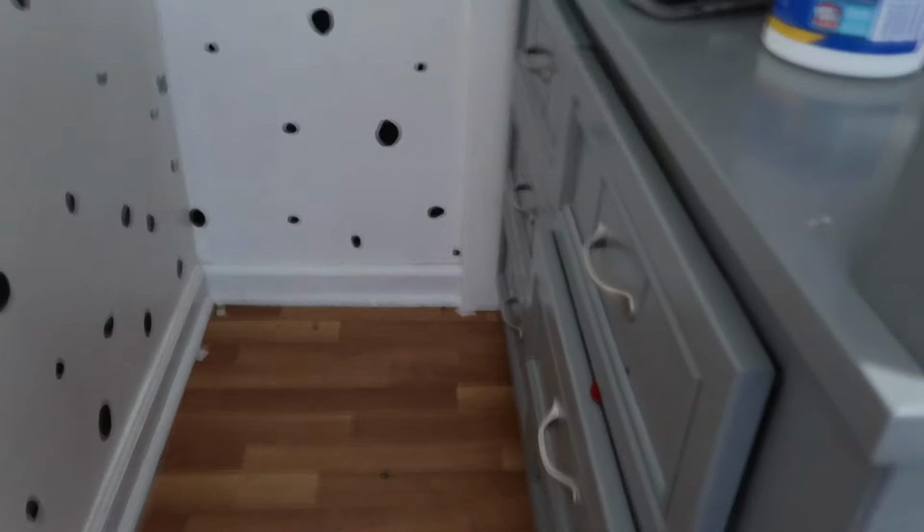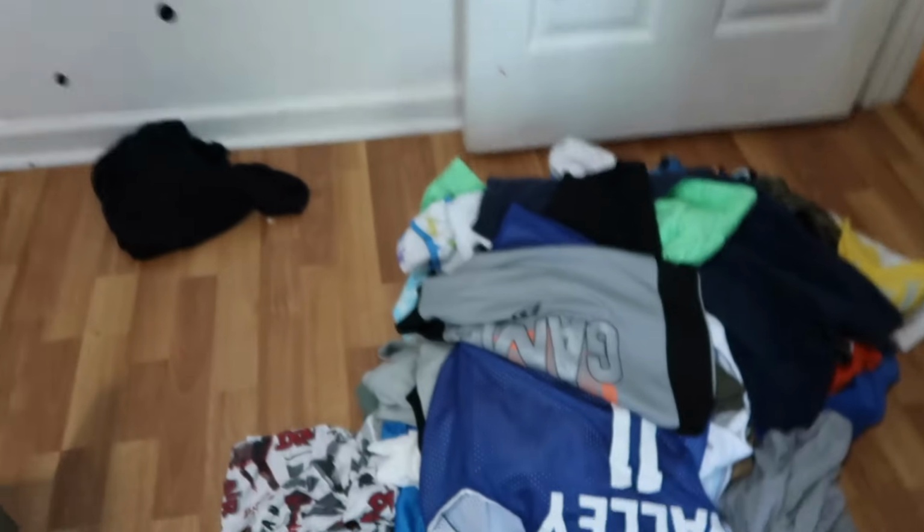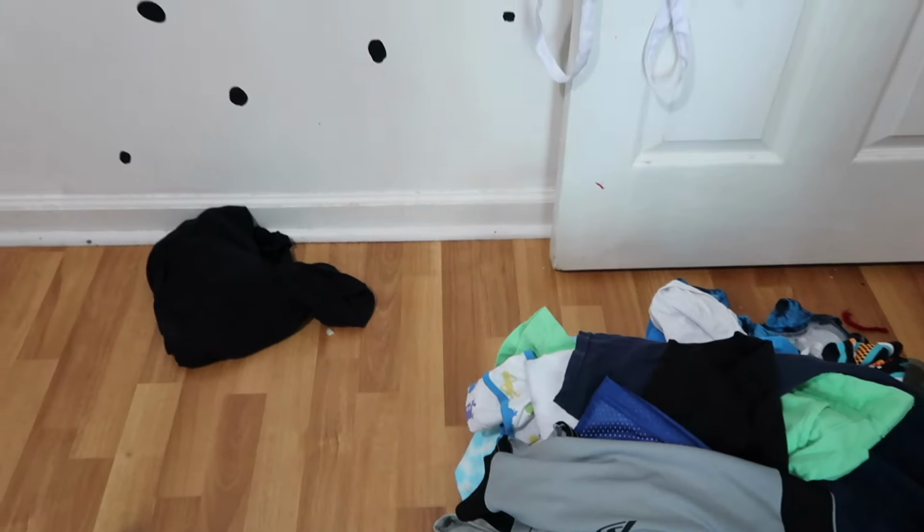Right here, I have six drawers. This is attached to the bunk. Everything is pretty much jammed. Nothing is organized. And I really want to be able to see what I have, especially before I go buy any spring or summer clothing. Because all year long, the kids in school are in uniform, so I'm really ready to see them in some cute outfits.